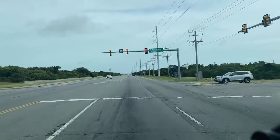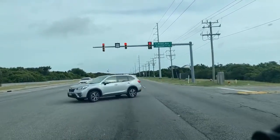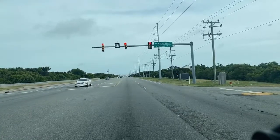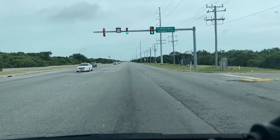You will notice all this shrubbery, which I thought was shrubbery, but actually it is evergreen live oak trees, which I didn't know. So I'm learning all about the flora and fauna of the Outer Banks in North Carolina. And there we go. We'll play with this.